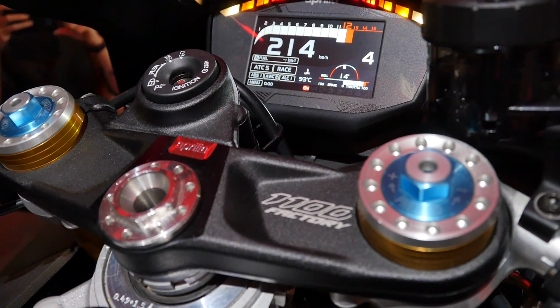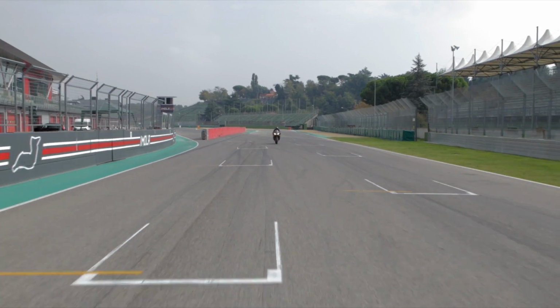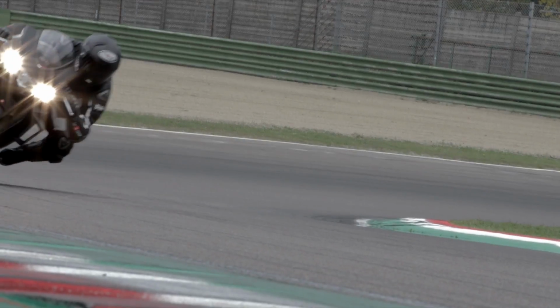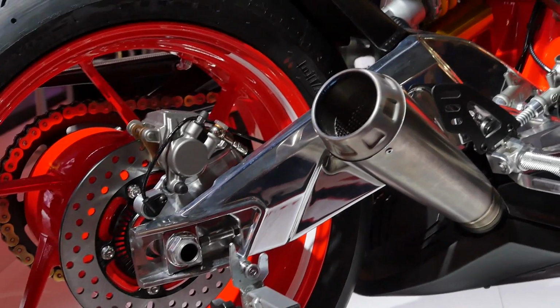Obviously, loads of carbon fibre. The price, not too sure yet, but we've had whispers of it being low 20s. As a package, it's not limited edition either. It's the big deal. So, as a package for around low 20s, when you consider its rivals, it's not bad.